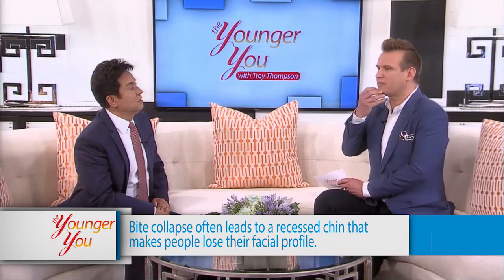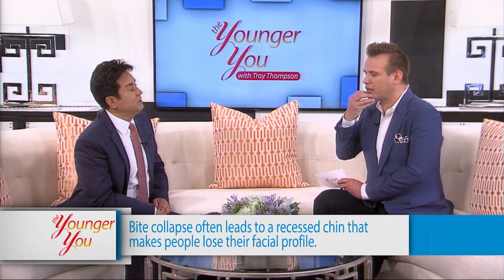And does the bottom of your jaw drop and come forward because you're grinding too much? No, most of the time what we see is that the upper jaw actually goes over the lower jaw. Oh, so it's like an overbite. Correct, but it is so severe that the teeth sometimes start touching the upper gum area.